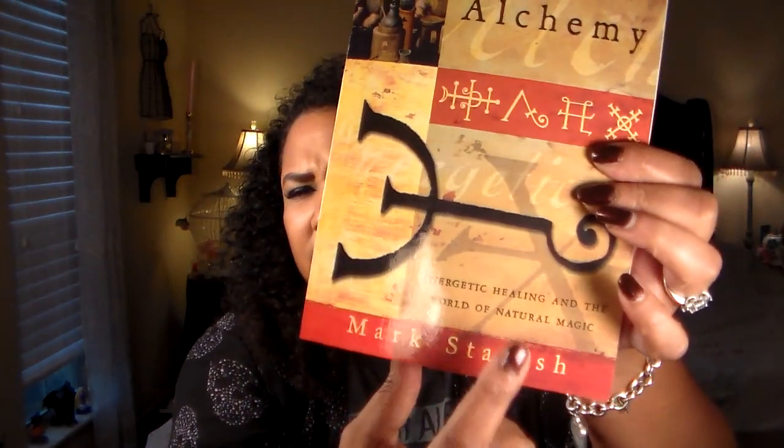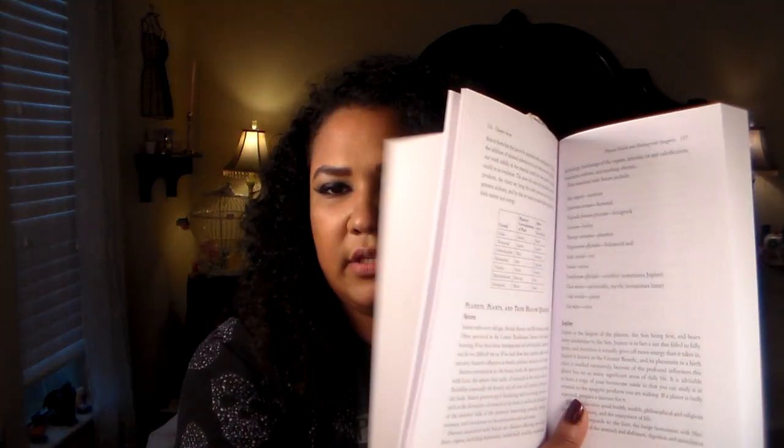Okay, so then I also picked up 2 more books. This one is The Path of Alchemy, Energetic Healing and the World of Natural Magic. This is really good, and it's by Mark Stavish. I've been reading this one, and it goes into the Kabbalah, the Tree of Life. It tells you how to make some simple alchemy stuff, and the physical goes into spiritual alchemy and meditation. Goes into living stones, which is just a process, and everything has a table and an order. And if you're into this type of stuff, this is a good one.